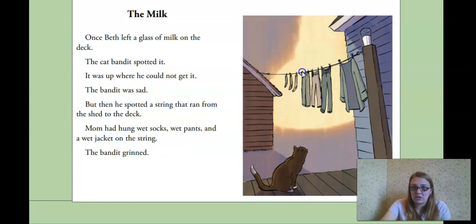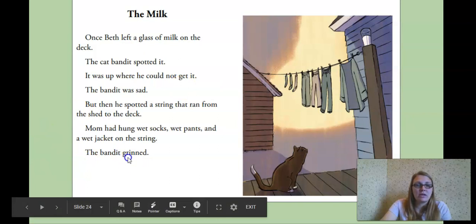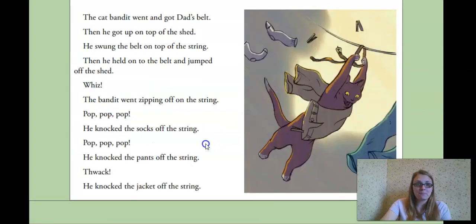So here's that string he's talking about. The clothesline. So he's got the wet clothes hanging on it. The bandit grinned. Uh-oh. The bandit has an idea.